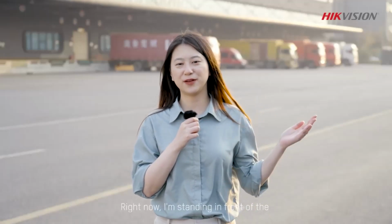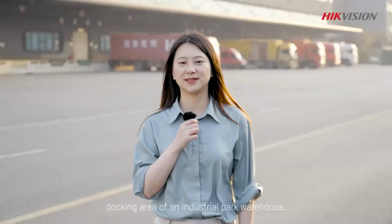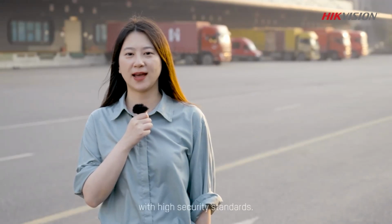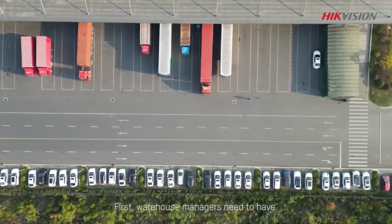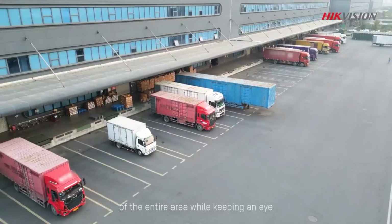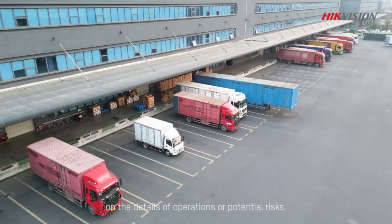Right now I'm standing in front of the docking area of an industrial park warehouse. As a hub where materials and goods are distributed day in, day out, warehouse docks usually require strict management with high security standards. First, warehouse managers need to have an overall situational awareness of the entire area while keeping an eye on the details of operations or potential risks.